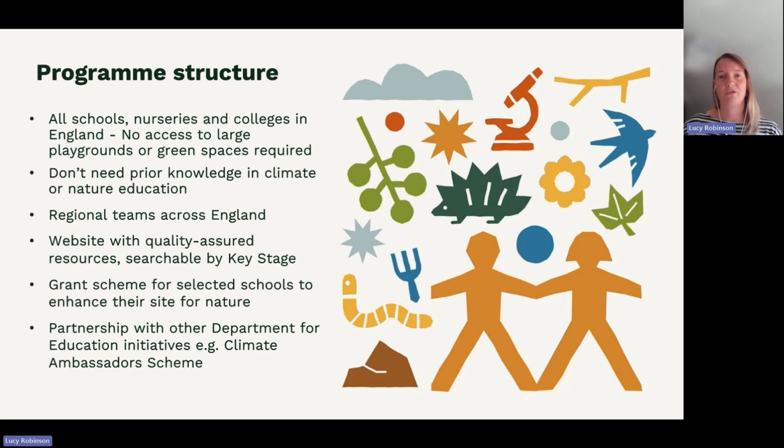The RHS is administering a grant scheme for selected schools to support them to actually make changes to their site. And we're one of a number of initiatives funded by the Department for Education. So we're working in partnership with a number of different schemes so that schools are getting consistent messaging and so that we're not competing. And it's really important to us, especially thinking about the organisations that you all are representing today, that we don't want to compete with existing initiatives and existing schemes. So we're really looking at how we can build on existing things and integrate with existing initiatives to have greater impact.